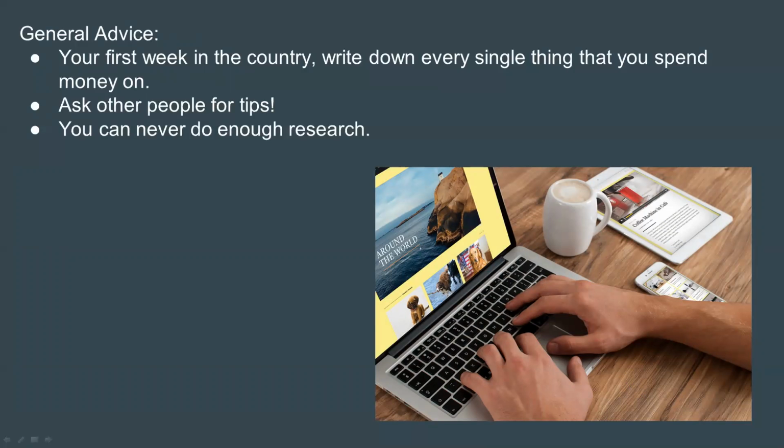Finally, you can never do enough research. Read blogs of people who either just travel in general and take note of the ways that they cut down on costs, or blogs of people who live in the city where you'll be living to see what is the cheapest or most convenient way of buying items, taking local transportation, etc. Use sites such as TripAdvisor, Lonely Planet, etc.